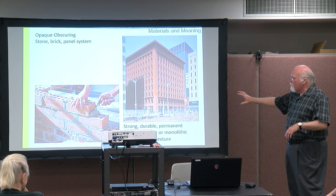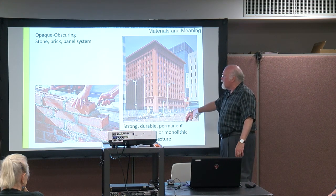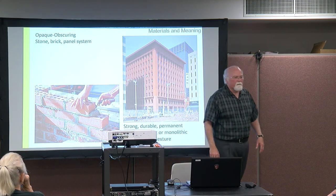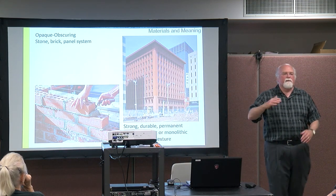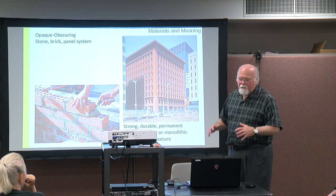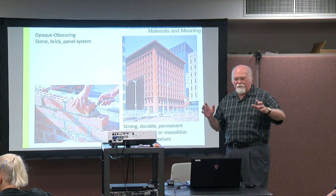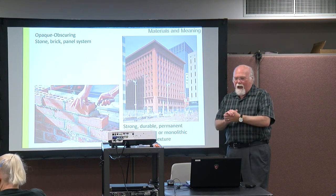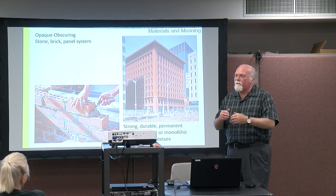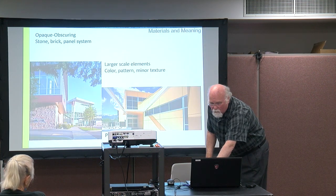It can be a scaling element like this, or it can look monolithic. I think this might be terracotta, but the idea is that if you tint the mortar the same color as the brick, which they can, all of a sudden it takes on this very monolithic look and scale. Again, color, pattern, texture. Bricks come in all sorts of colors, from white to black. Patterns can be done within the wall. And textures are from very smooth to very rough as well.